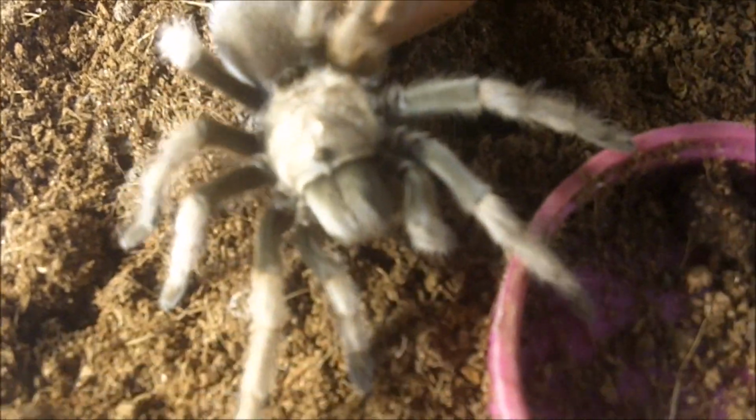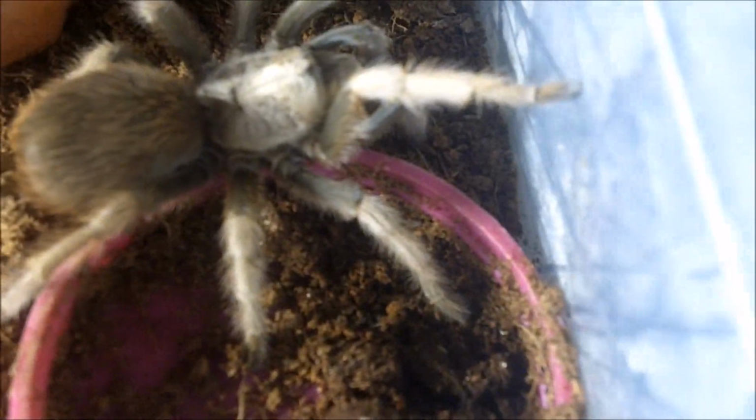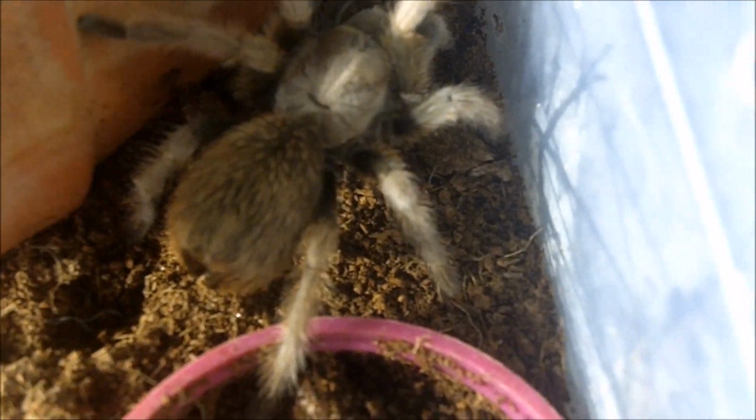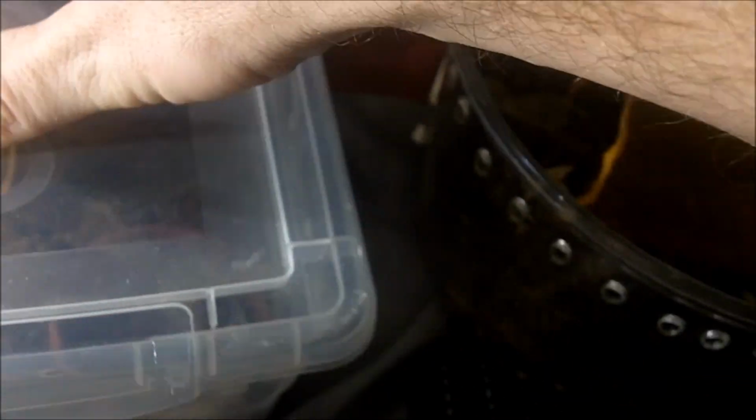Okay, this one here, Aphonopelma chalcodes, the desert blonde. This one here is a sexed female that I've owned since 2018. So a little juvie female. This next one here is also a female. Yeah, she's under there. I got this one from my friend Sarah. Doing well.